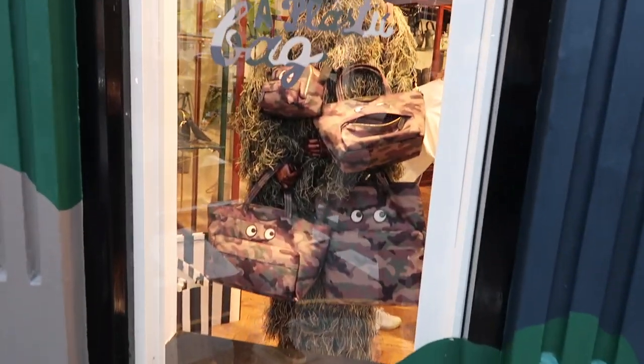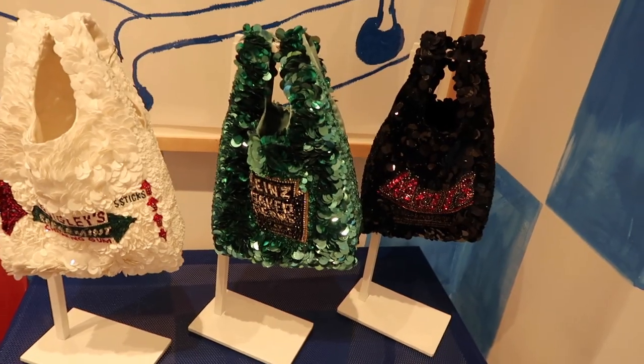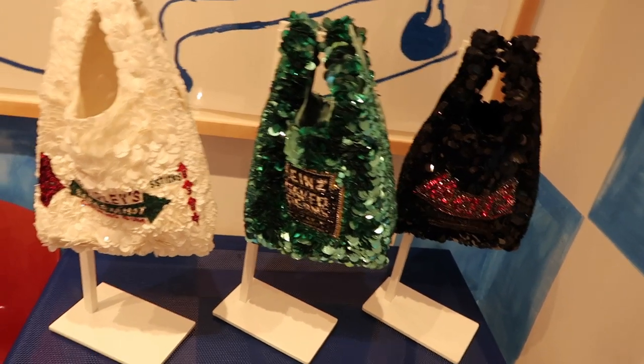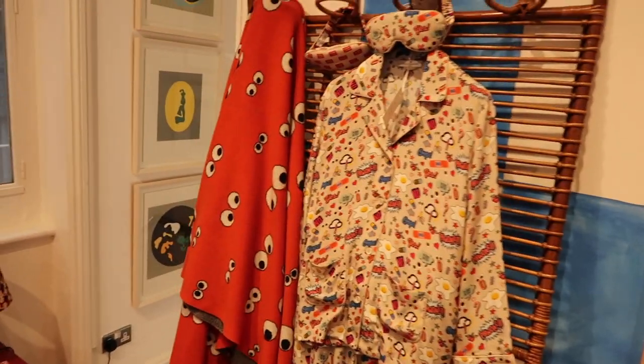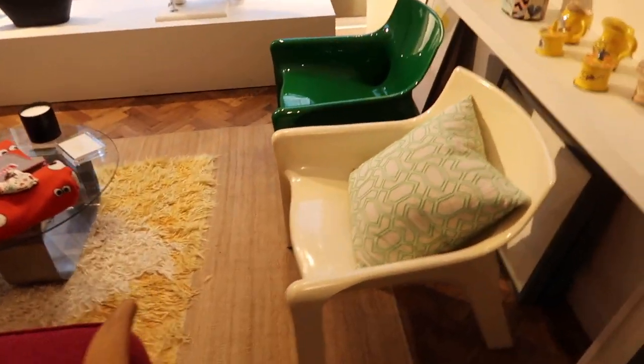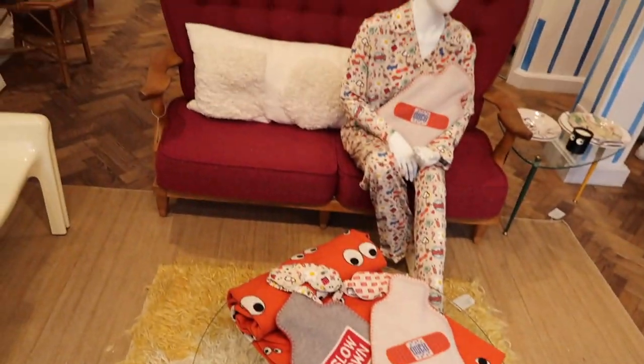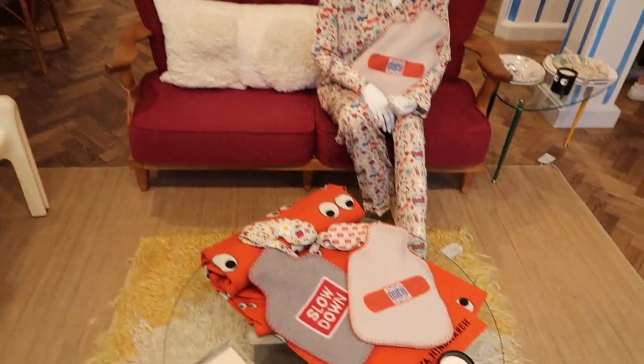Look at the little monster thing in the window. It's cute. Little baked bean bags. Pajama set. These chairs are cool. We've got a little crisp packet bag. It's cute, right?